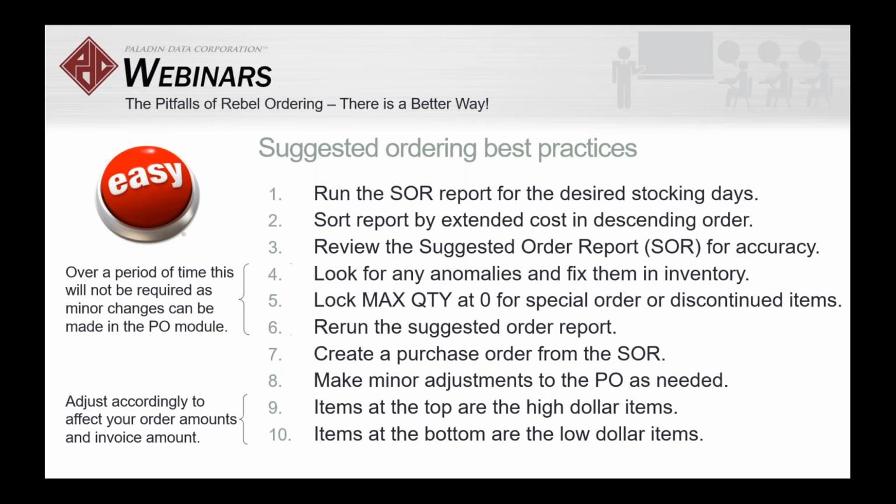But conversely, at the bottom, if you've got some items that you say, you know what, I don't want to order the minimums, I want to order a few more of these smaller items because I don't want to put them away every week, there's your opportunity to do that as well. So that's kind of the best practices for just suggested ordering. There are different ways to do it, and I'm sure all of you have your own way.